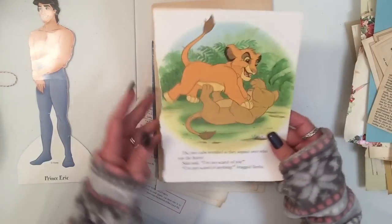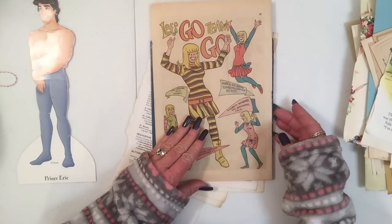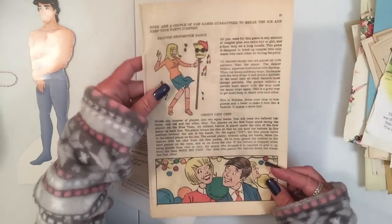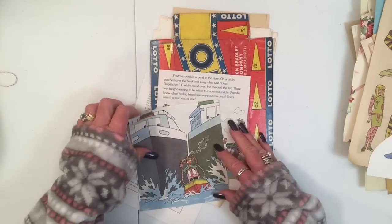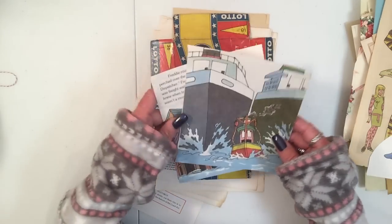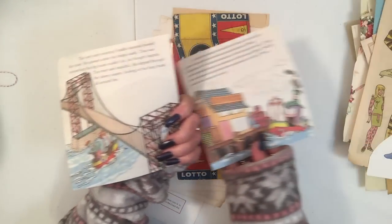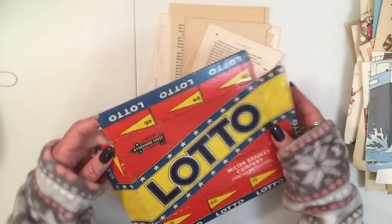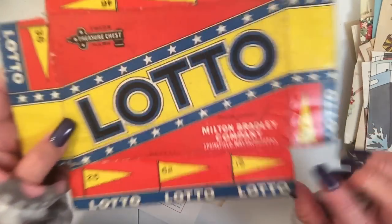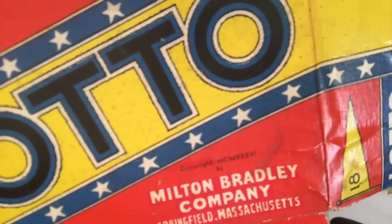Okay. These are some Disney book pages. This looks like a comic book page, maybe. Oops. Alright, let me put Prince Eric over here, too. Then we have some of these book pages, which I remember this book. I don't remember what it was called, but I do remember the book, I think. Then we have this. It looks like the top of a box, and that's the copyright, and it's Roman numerals, so I'm gonna have to look it up.